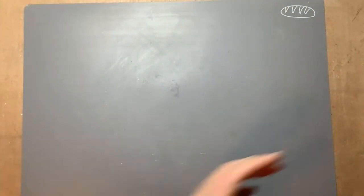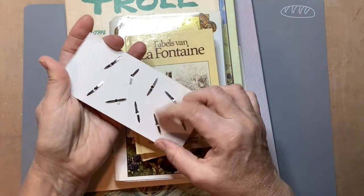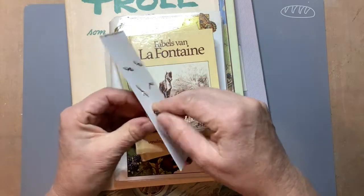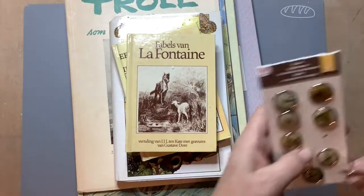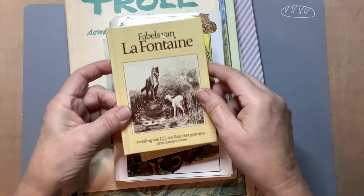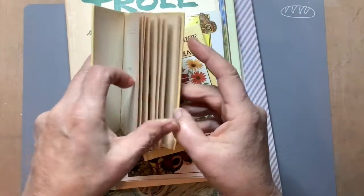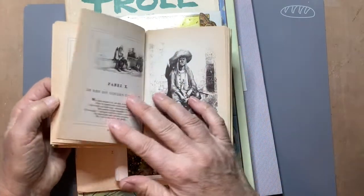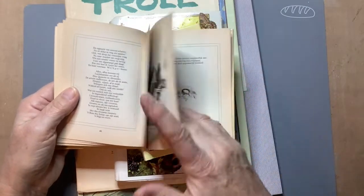And books. This. And I don't know how you call those thingies, but I call them split pennon. Love these. And this little book from La Fontaine with beautiful little pictures in it. I love it. So I could use them in my journals.